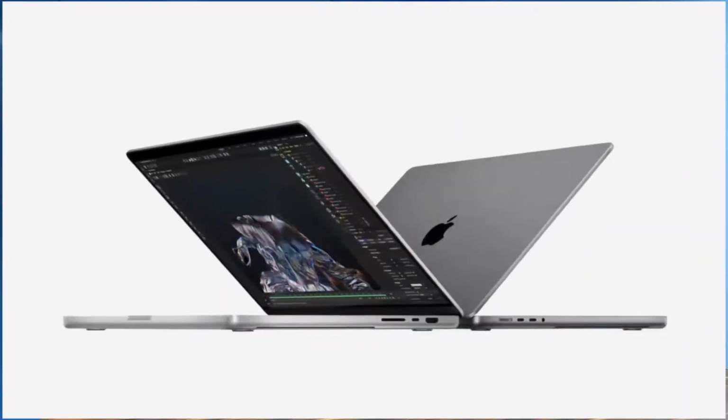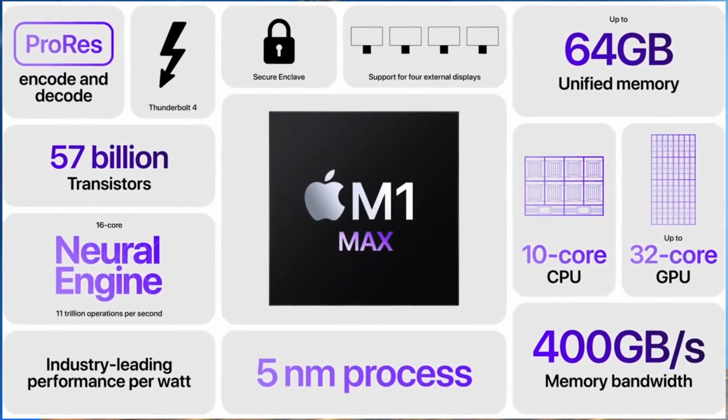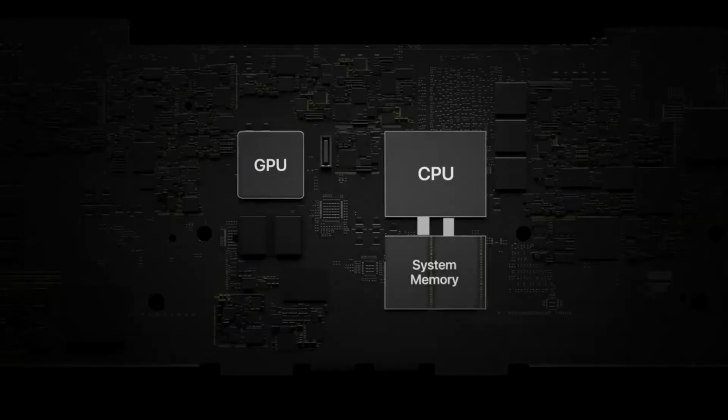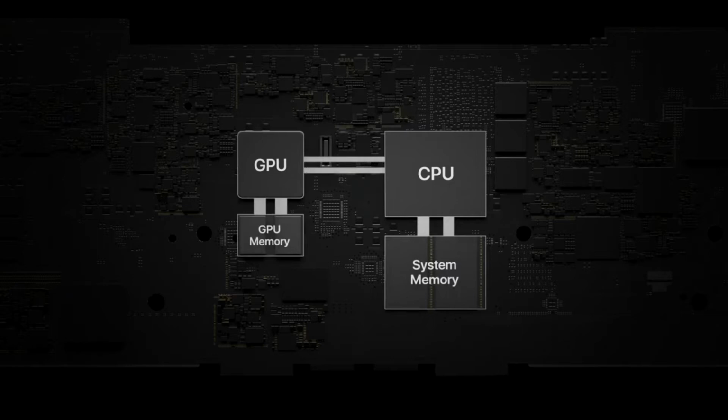So the Apple event is done right now. We have the two new MacBooks right over here. It's completely for the pro workloads and it has been powered by the M1 Max and the M1 Pro chips. Now these are the industry leading technologies. The M1 itself is the breakthrough in the industries. Comparing to that, we have the M1 Pro and the M1 Max as well.